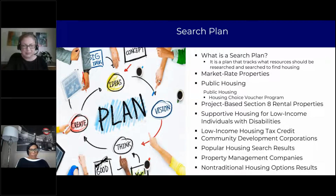Okay, so next slide. In order to make sure you explore all your housing options, you should have a search plan, and the search plan tracks what resources should be researched and searched to locate housing. Like we talked about, I use the five areas of resources as the categories for the search plan outline. I use this checklist to keep track of my activities when I used to do my search, and then you can indicate whether you have completed a particular activity by placing an X in the left-hand column.